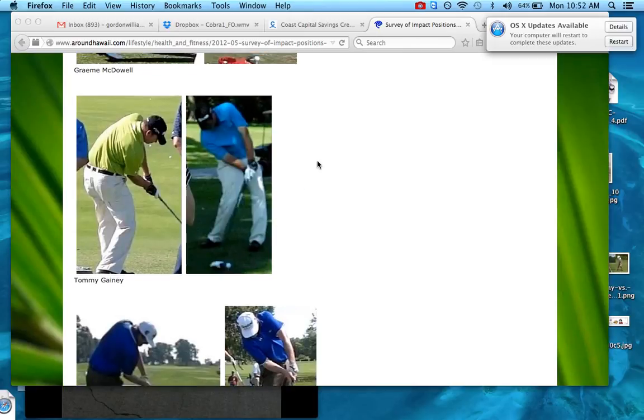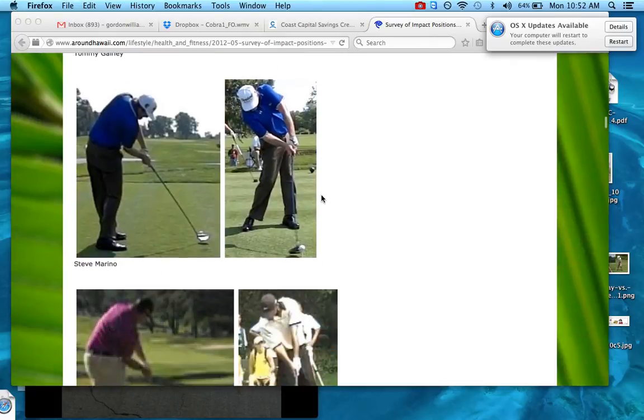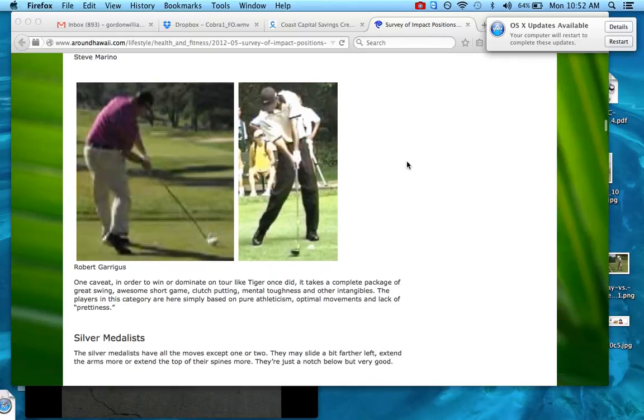A lot of players have been forced into injury with instruction that gets away from athletic movement. So it's interesting to see how that pans out with everyone. Everyone's different. There's a lot of intangibles, but anyway.